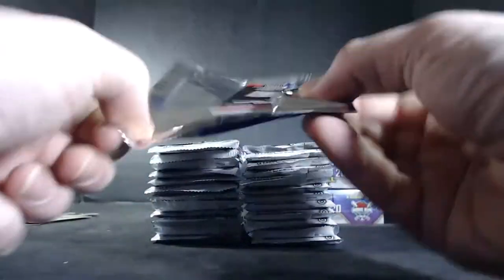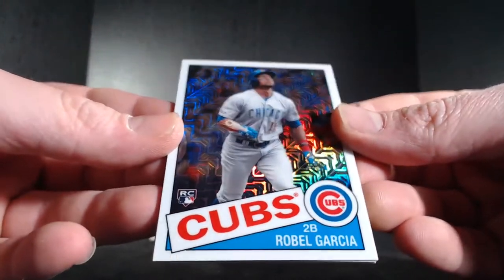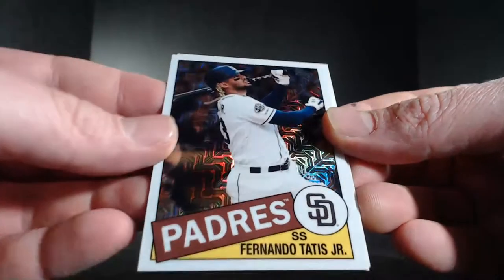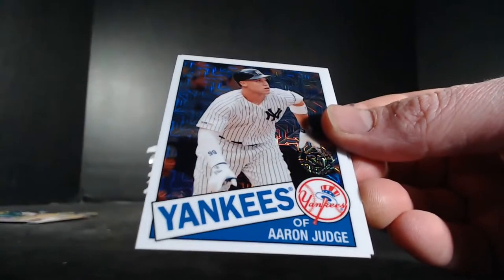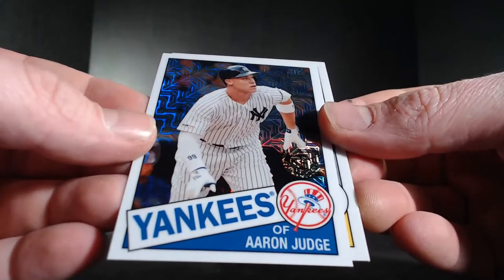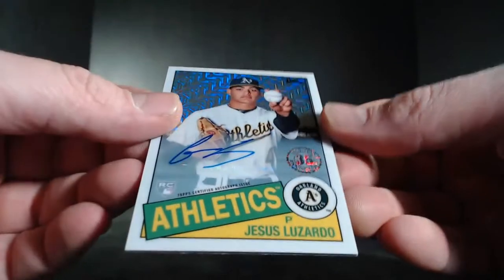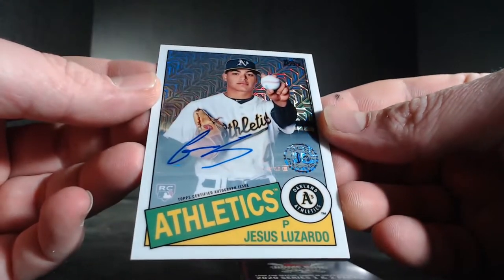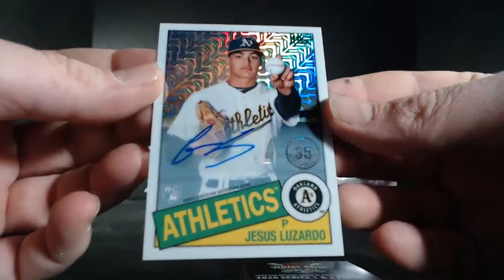Silver pack. Robel Garcia, rookie for the Cubs. Tatis. There's your silver pack, Tatis. Poppy. Aaron Judge, Yankees. And oh, there's a sick one. Jesus Luzardo, Oakland A's on the silver pack. Man, that's nice. Beautiful.